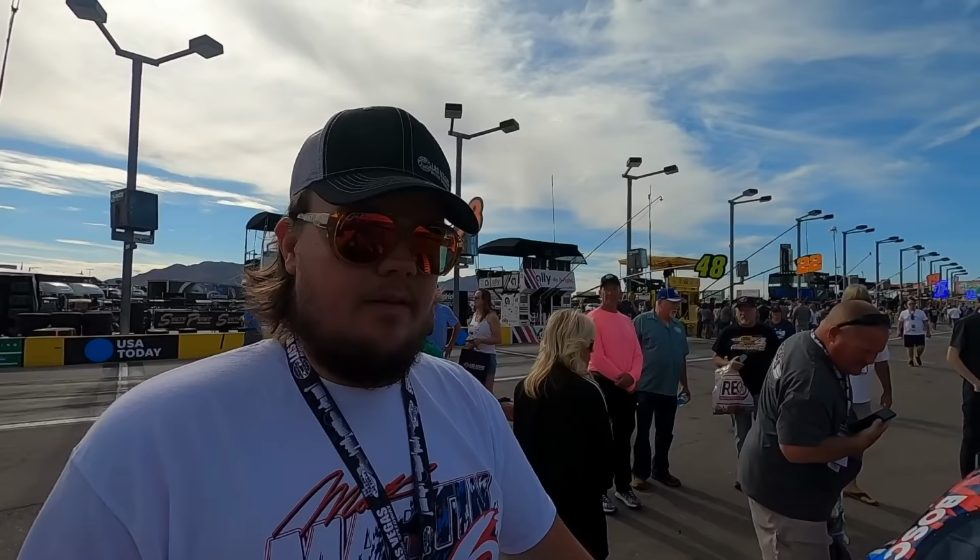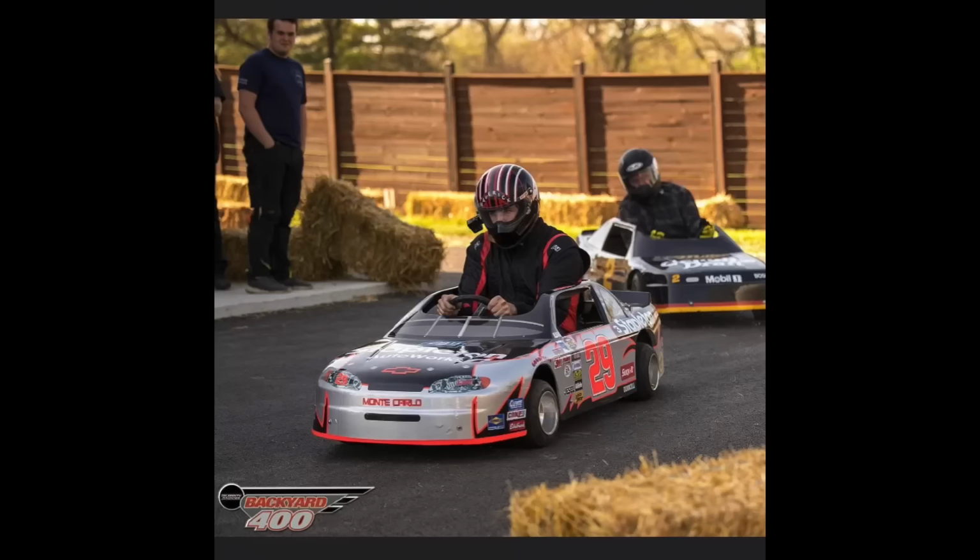Yeah, Brian did the decals for our Harvick cart. He did your really go-kart, yeah, too. Awesome. Yeah, I saw that, yeah.